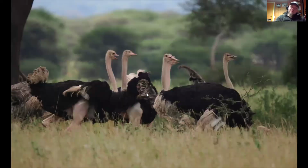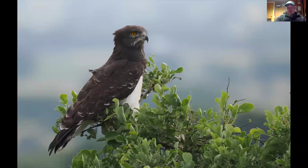And of course, we did see several flocks of the largest bird in the world, the ostrich. And here you have mostly males and a female out to the left. They're quite common in Tarangire, and there you can even see the largest bird that can fly, the Kori bustard. So a nice place. We did see raptors besides the lappet-faced vultures. This is a brown-chested snake eagle, also a nice bird there.